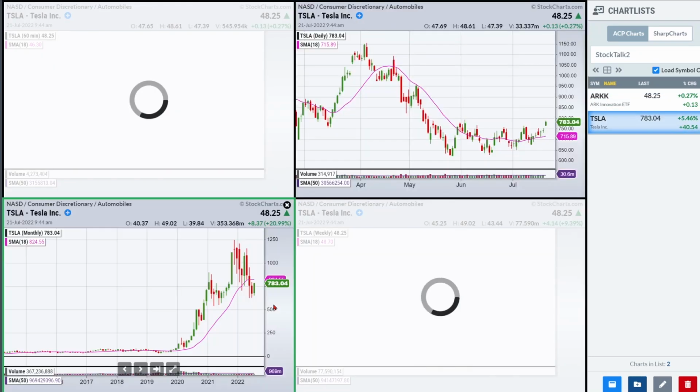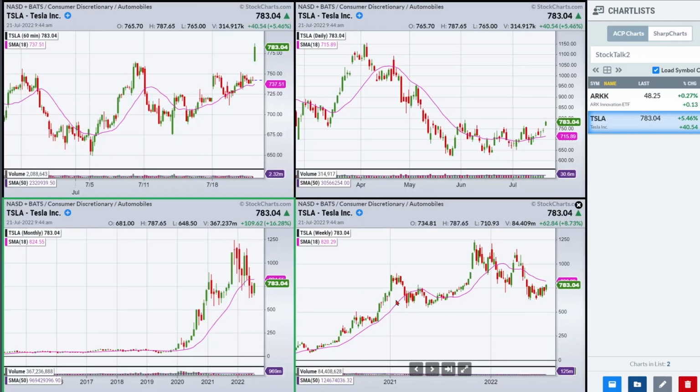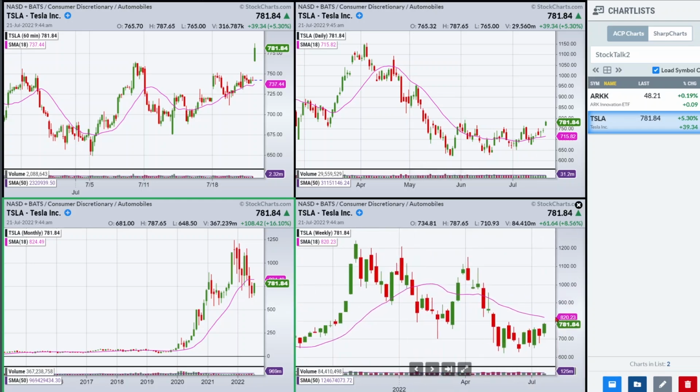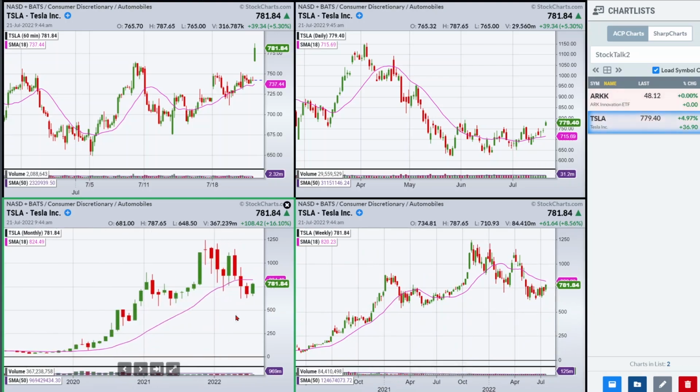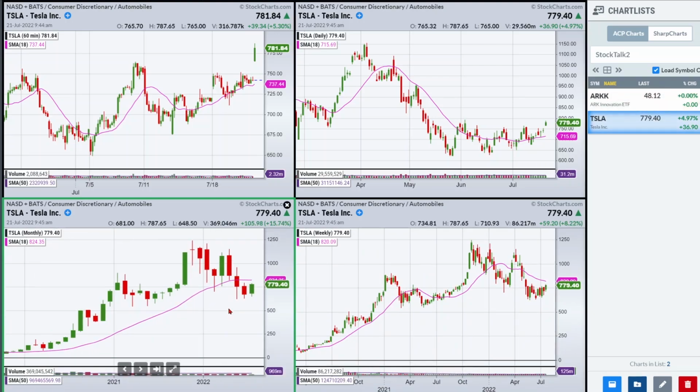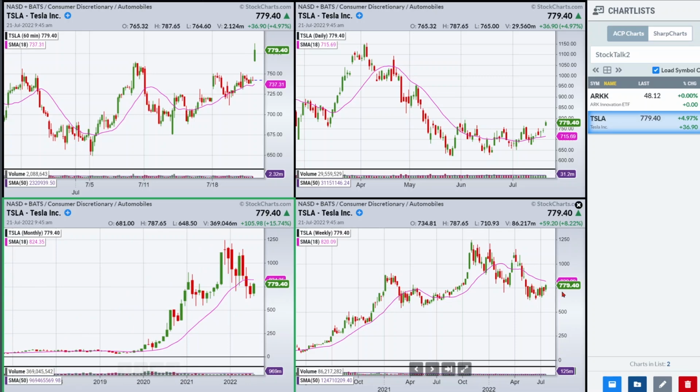Now, on Tesla, the difference here, this is breaking out. You see this daily trying to turn around. Do you see how we've got room up to 820 before we hit the 18-week, and then the 18-month is up at 824, 825? So we've got some room to roam to the upside, but it is a counter-trend trading play.